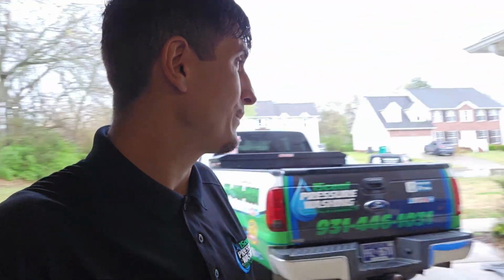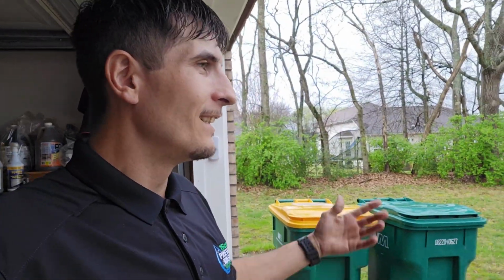Step stool. Oh yeah, my girlfriend used a step stool last night to clean the windows. I didn't have to clean the windows. She cleaned them. Well, that's it.